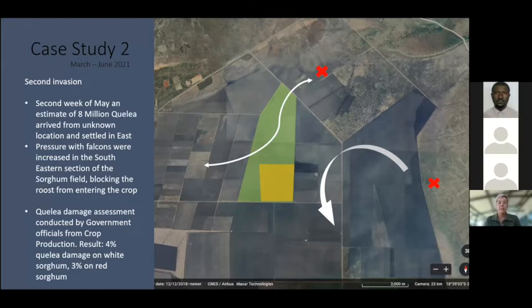Now, a quelea damage assessment was also conducted by government officials. And the result was that there was only 4% quelea damage on the white sorghum and 3% quelea damage on the red sorghum. And we reckon that the white sorghum had slightly more damage. The crop is a little bit taller, and the crop might also be a little bit more palatable for them. But overall, it was extremely good results that we got from case study number 2. And this all happened in the season of 2021.